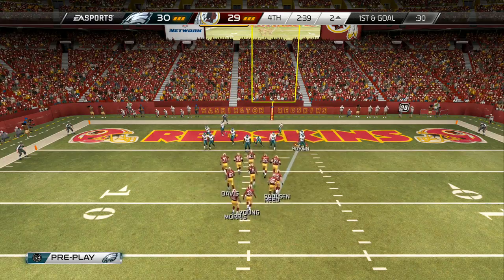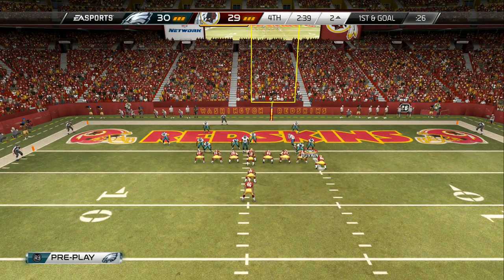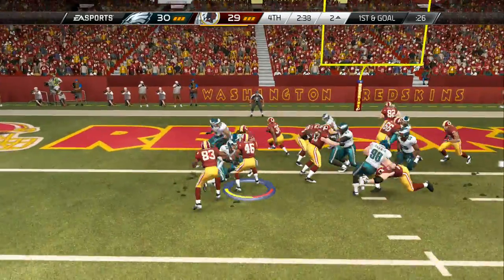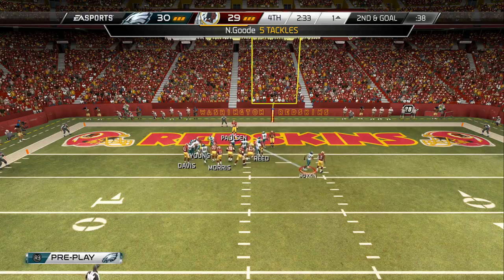You know why we see a lot of face mask penalties in the NFL now? It's because players tackle too high. Get your arms around the waist. Go down low to make those tackles, and you wouldn't get those face mask penalties.